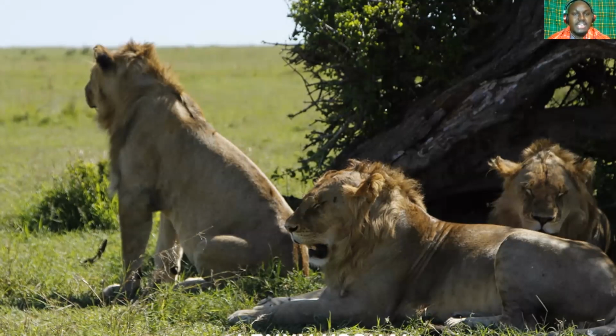Number two, if these females have young ones, they make sure they kill the young ones for two reasons. Number one, they believe the genes of those cubs are stronger than theirs. So when they grow up, they will actually defeat them. So it's like a battle awaiting. So they have to terrorize them or kill them, so there is no battle awaiting.